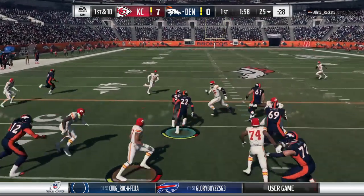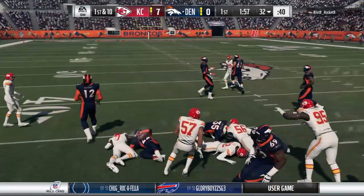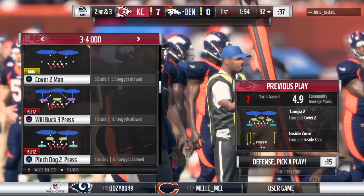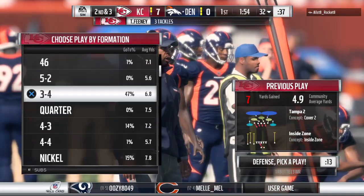They'll run it now out of the gun. And he'll work his way across the 30 to the 32. A solid run on 1st down. Gain of 7 leaves him with a 2nd and 3.